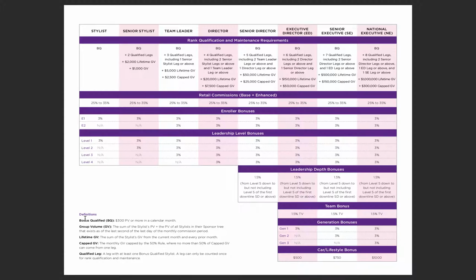So, your definitions are down here if you need any clarification. I'm, of course, also happy to answer any questions, but that is how it works. Some of the most important things to remember when you're starting out, because this is a lot. It's a lot of numbers. It can be very overwhelming, and it can feel like this is a long way off. It might not be as far away as you're thinking, but when you're first starting out, the most important thing to remember is that anyone that is counting towards your promotion needs to be bonus qualifying with a minimum of $300 in personal volume for that month.